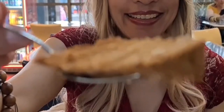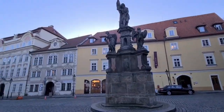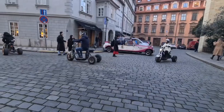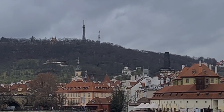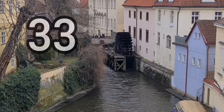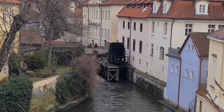You can taste it. Malá Strana, a district of Prague, and one of its most historic neighborhoods. Founded in 1257, Malá Strana is built on the slopes below the castle hill. Here's the water wheel of Prague. The Grand Priory Mill is a huge wooden wheel of the 15th century.